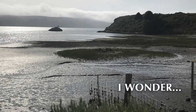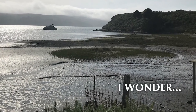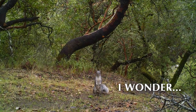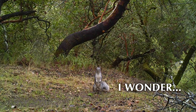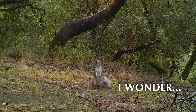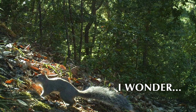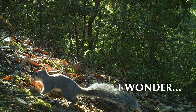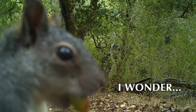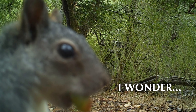I wonder which plants can grow both out of the water and underwater. I wonder, is the squirrel still because it is afraid or for some other reason? I wonder, how does the squirrel know where it is safe to jump? I wonder, why are the squirrel's eyes on the side of her head?